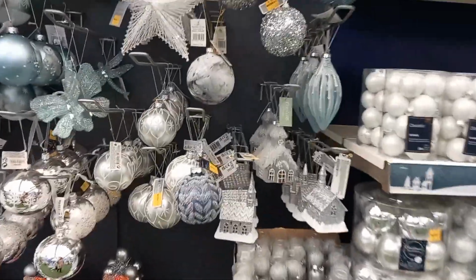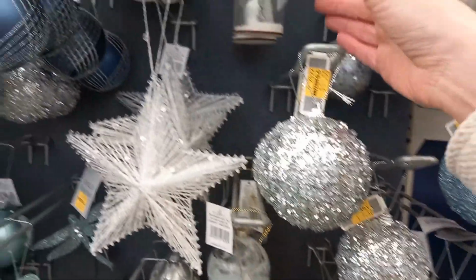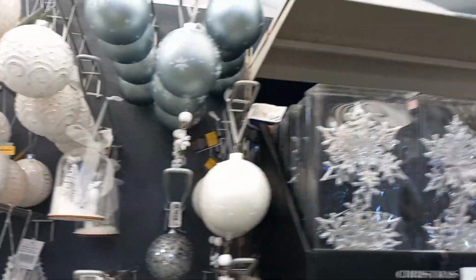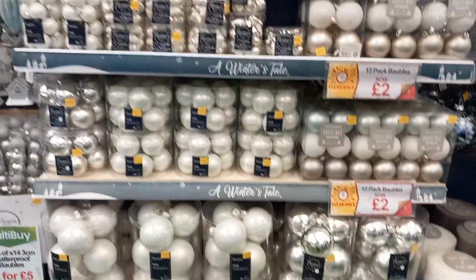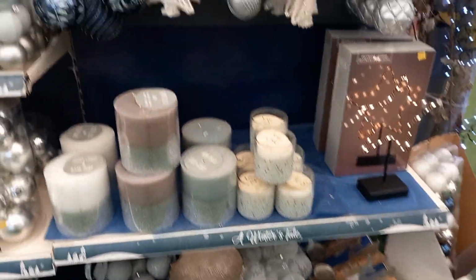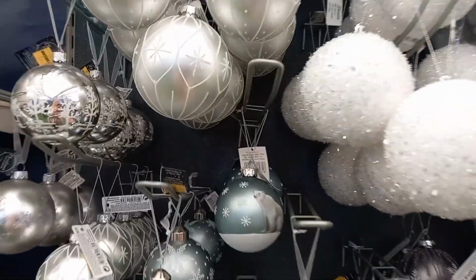This is all the decorations in a garden centre close to where we live. This was all the white, silver and blue section. Each section had its own colour. The garden centre did an absolutely amazing job of presenting it so well. As you can see, they had all the decorations and candles, and this was all very traditional.